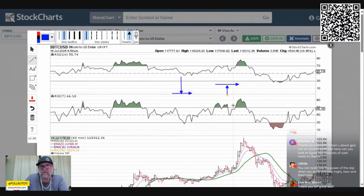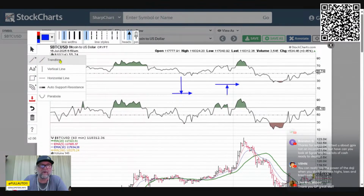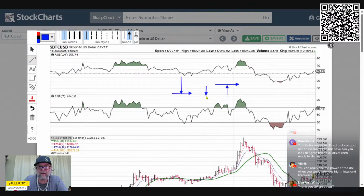But when it goes like that, a perfect doji, let me get rid of the thing. A perfect doji is like that. So they call it a dragonfly. The open and close are exactly the same at the top. And then the gravestone is right here. The open and close are exactly the same at the bottom.